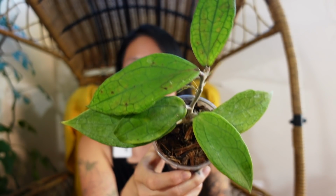But I ended up taking it out, and I think I had to reroute it, just because I didn't like the way it was looking in the cabinet, the setup. I wasn't really into it anymore, so then I had to switch it up. But yeah, long story short, it was just a really long struggle to root this Hoya and for it to actually start growing. It has been quite slow for me.